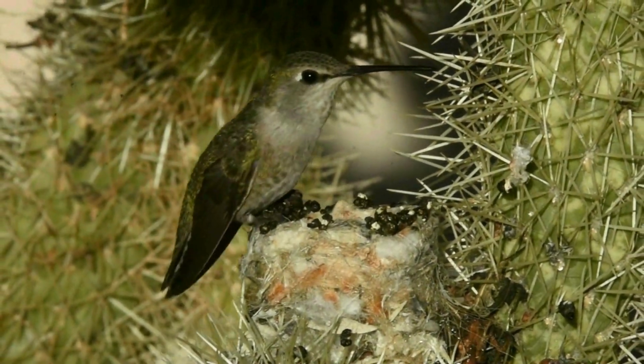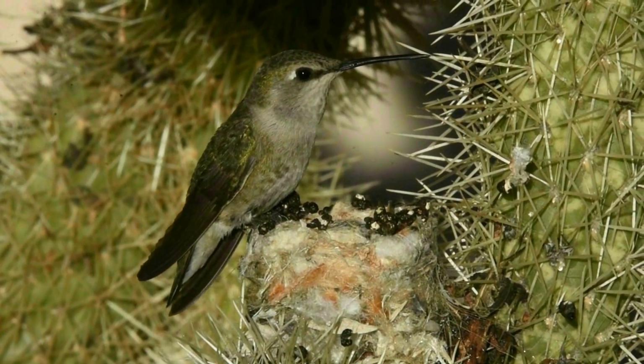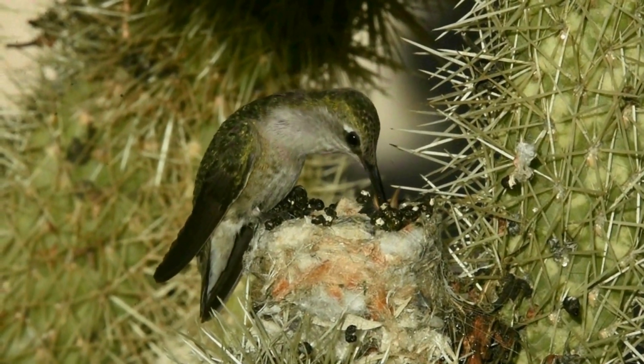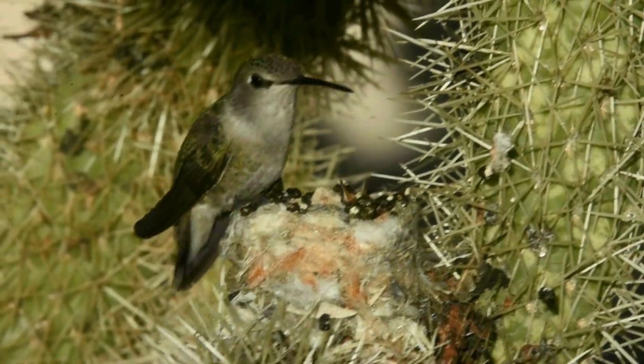Mom's work is far from done. She's already spent a couple weeks building the nest, a couple more weeks incubating the eggs. Now she's gonna have to feed and warm the babies for 3 weeks, just to have another week to teach them how to do all that on their own.